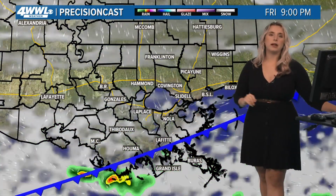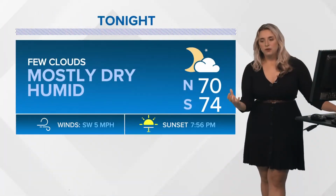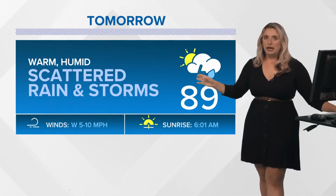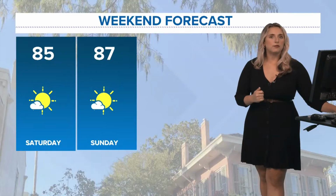So more rounds of rain on tap tomorrow. We're still not in the clear just yet. Tonight, though, after our stormy afternoon, tonight mostly dry, pretty muggy. Temperatures fall to the 70s tomorrow morning. Tomorrow, back in the upper 80s in the afternoon, warm and humid, a little sun, but we'll have the scattered storms tomorrow in the afternoon and early evening.